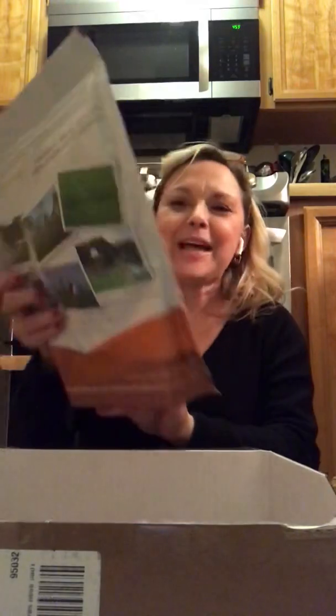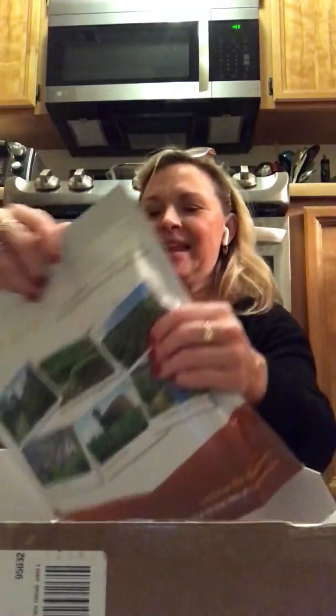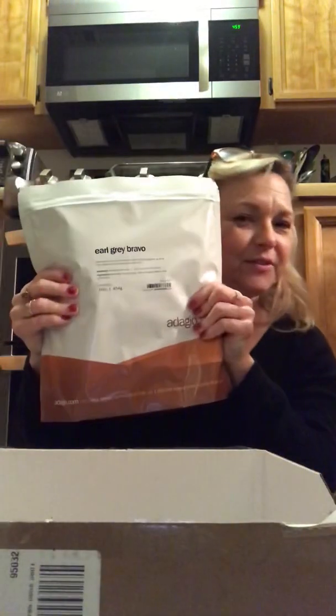Oh my gosh. So, I told you I went crazy, right? This is how much Earl Grey Moonlight I bought. I don't think I realized how much 16 ounces of tea was. Whoops. And then, so this is a new one. It's called Earl Grey Bravo. Again, 16 ounces of tea is a lot of tea. And I wish I could say it would last long, but it probably won't.